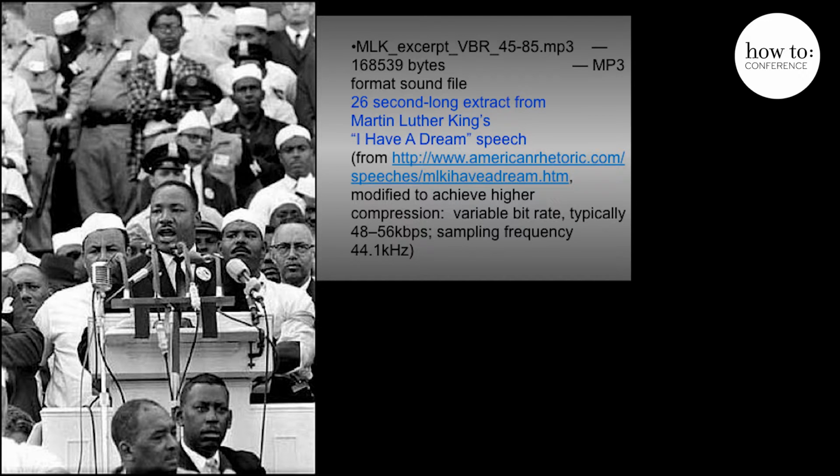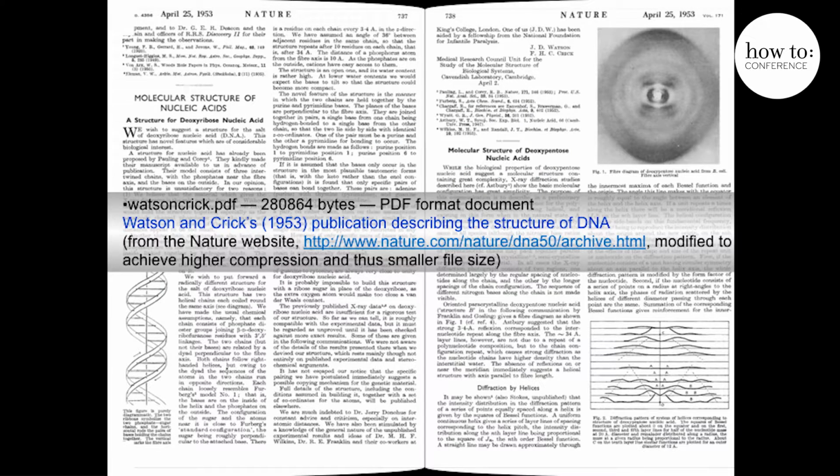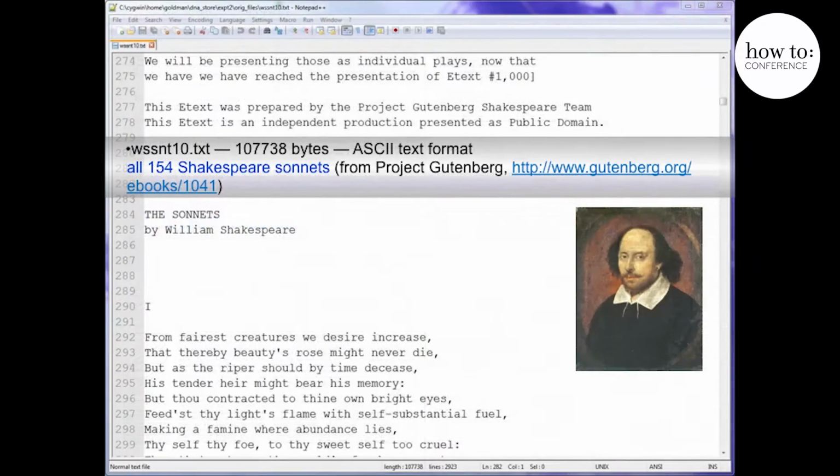We picked an MP3 that had an excerpt from his I Have a Dream speech, Watson and Crick's famous paper where they first described the structure of DNA, which was published in the journal Nature, where we hoped we'd get our research published, so we thought we'd suck up to them by using that. And we'd have liked to have done all of Shakespeare's works, but that was too big a file size, so we picked just the entirety of Shakespeare's sonnets. So, some files on my computer.